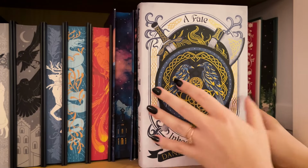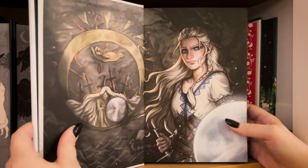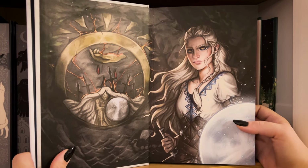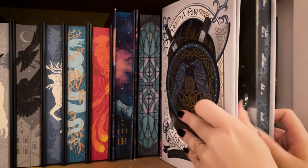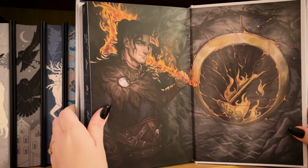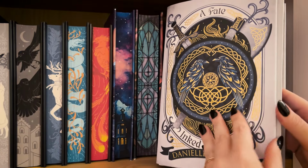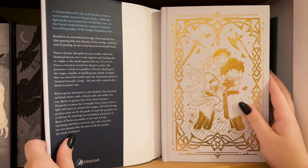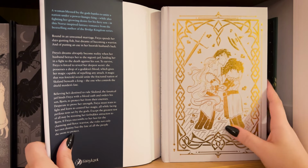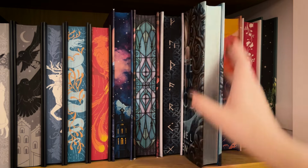But my favorite part about this special edition is the character art on the end papers. So in the front we have Freya looking very cool, and in the back we have Bjorn, and oh my god, I love this character art so much. And then we also have character art stamped on the front of the naked hardback, which is also really cool and I personally really like. Then the next book is also A Fate Inked in Blood.